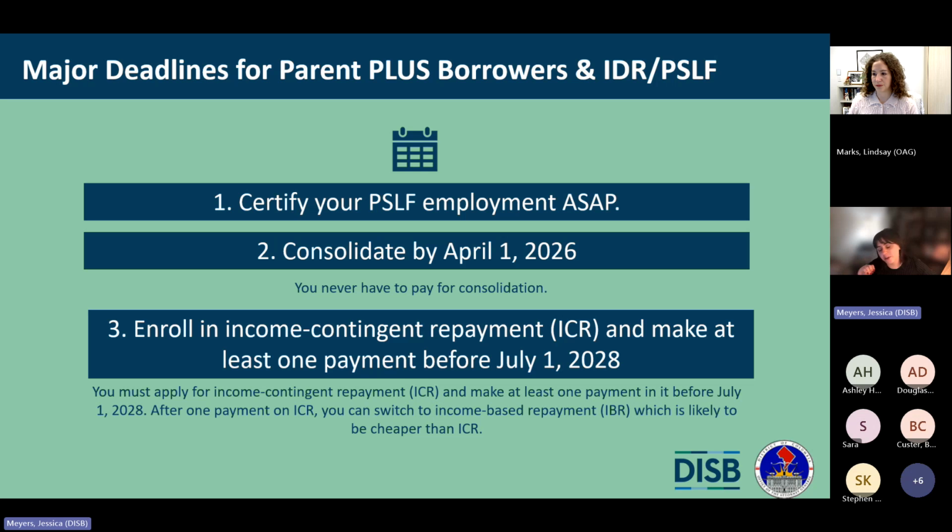Then consolidate by April 1st, 2026. I buried the lead here a little bit of what the policy change is. What is happening is that on July 1, 2026, any Parent Plus borrowers will not have access to income-driven repayment. And so it's important that you consolidate and that consolidation loan is dispersed prior to July 1 of this year. Because of processing times the Department of Education has observed, they're recommending folks consolidate 4 to 6 weeks before that deadline. And so they're recommending people consolidate by April 1, which is in a week about.